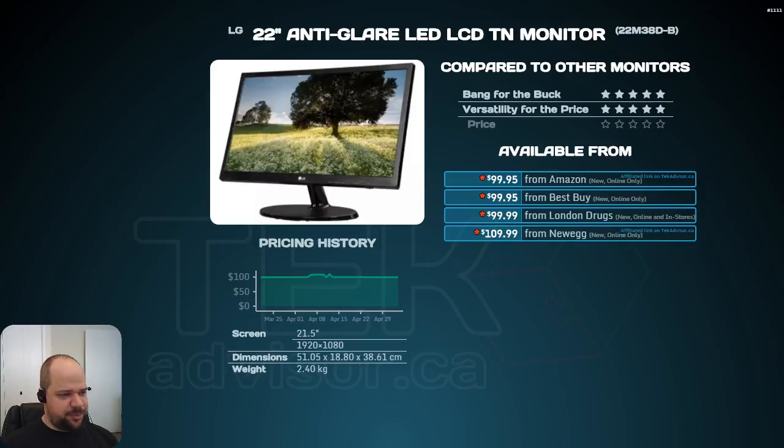Slight price drop over at Canada Computers on this monitor. Not a bad option if you just need an extra monitor, or if you want to make a more permanent spot for your laptop on the desk somewhere for those times where you have to work for longer periods of time.